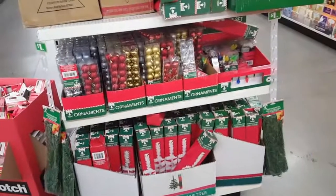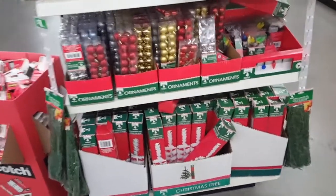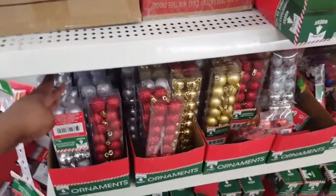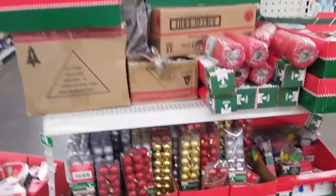They're in here pulling out all of the Christmas decor in Dollar Tree. If you didn't see, they got the little mini trees back, and then they got ornaments for them this year. I don't remember if they had them last year or not, but they got them this year, and they're pulling out all this little mesh and stuff.